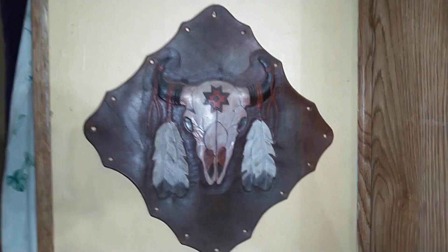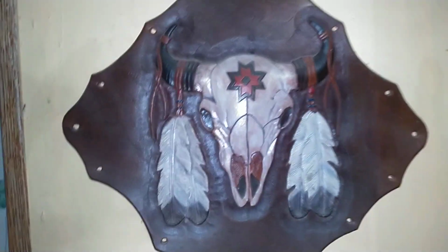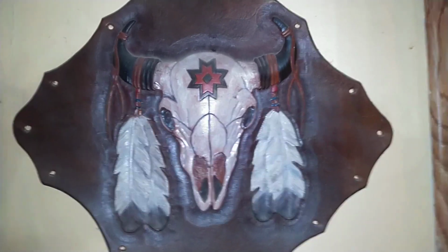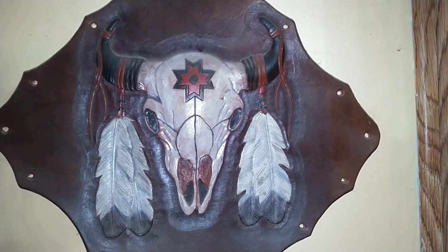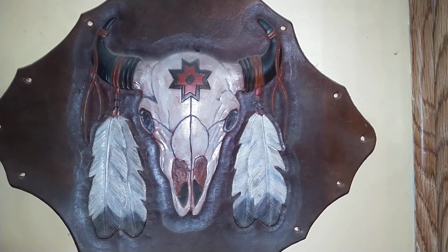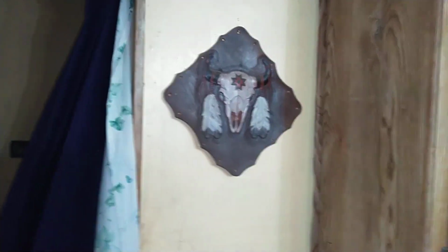So this is one of my favorite pieces. I did that a long while ago, and there are a lot of tools that I didn't have then that I might actually have now, and some that I don't. But that really makes me almost want to start doing some leather work again.